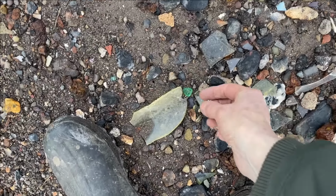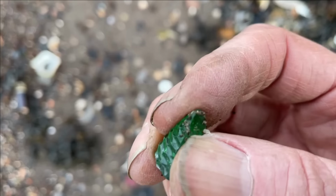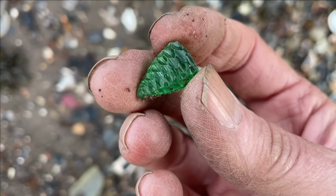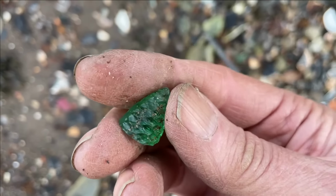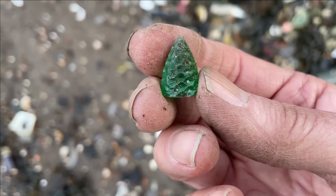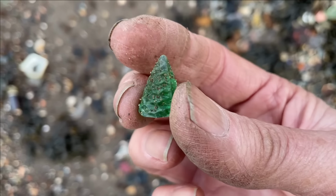Is this something? Or is it a bit of broken glass? Oh. What is it? Do you know what? I think it's a broken end of a hat pin. I think that other red thing I found was a broken hat pin. Oh, it looks like a little Christmas tree. If that was whole, but it's pretty the way it is. Oh, I love that. A little Christmas tree. I can make it into a Christmas tree anyway. You will be a Christmas tree.